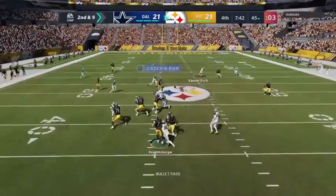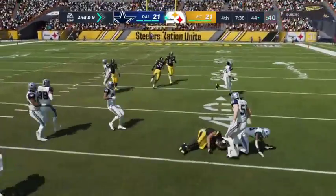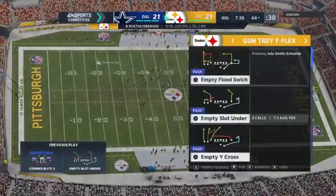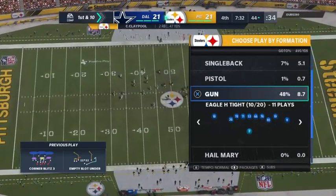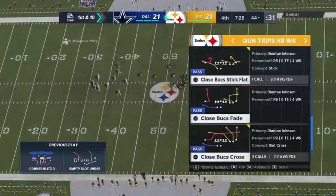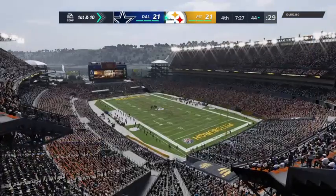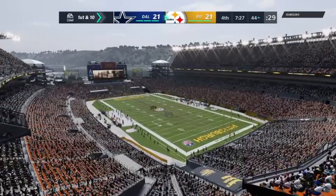Out of the gun, it's Roethlisberger, able to hit his target, Claypool, and he'll work it across midfield inside the 45. 11 yards there, first down. Well, remember, they tried to give him the ball and let him run on the last play, but I think the light bulb went off in their play caller's mind, and this time, they get it to him a more conventional way, and it's much more successful as well.